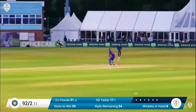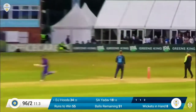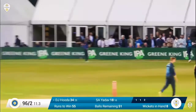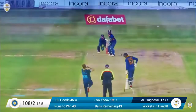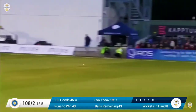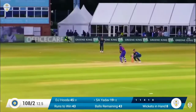And well, Martin, I think India will probably win this game. Next delivery is pulled again into the leg side, and this one's better placed because it goes in between Lewis Reece and Leus du Plooy for 4 runs for India. 100 for 2. This next one is swept, and that's going to be 4 runs as well. That's a really nice shot from Yadav, who moves to 23 at the end of the over. And it cost 11 runs.